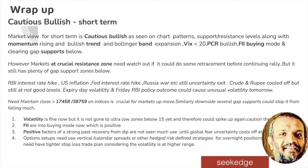There is some policy update on Friday. Tomorrow is an expiry, so all rules may change on expiry days. You know what happens. So for a long-term play on a monthly basis, clearing 17,450 is the first hurdle, and clearing 38,750 is the first hurdle on the Bank Nifty. 17,450 on the Nifty like this.